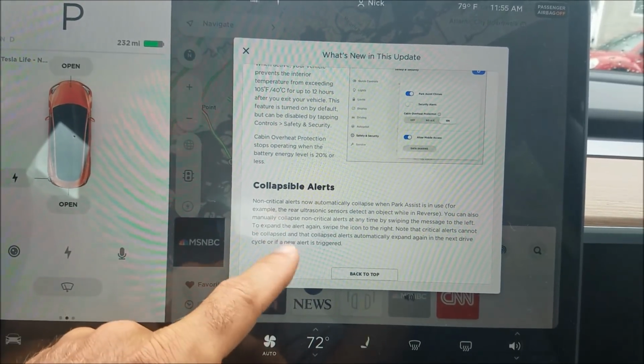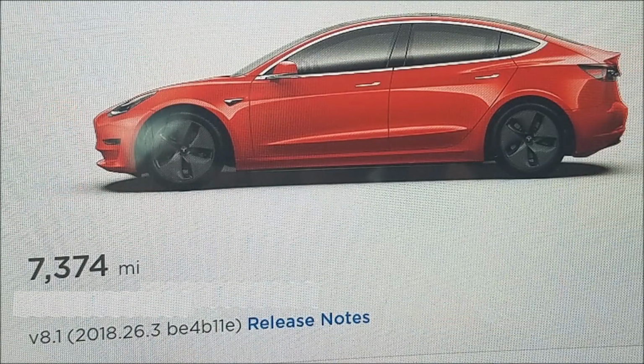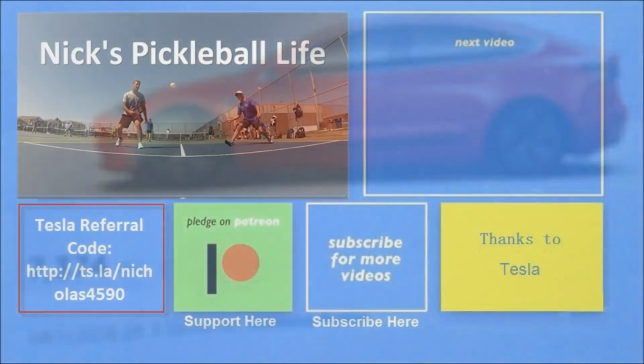So I don't have too much problem with alerts showing up and staying up. So I guess that's a nice little feature. So that's what's included.